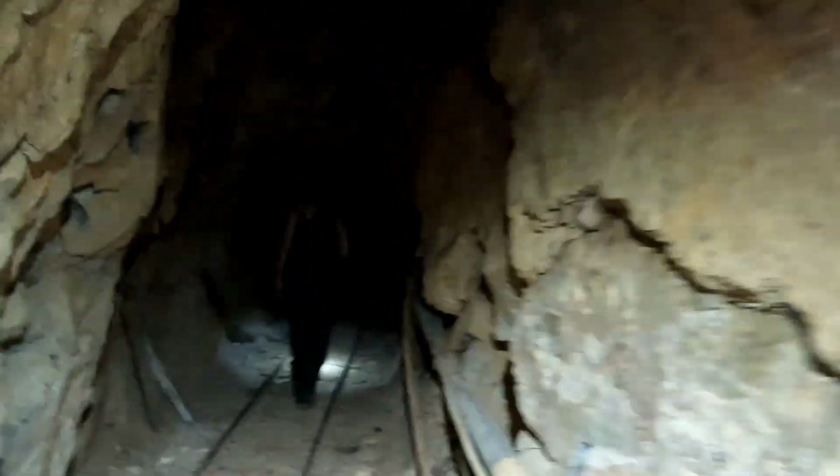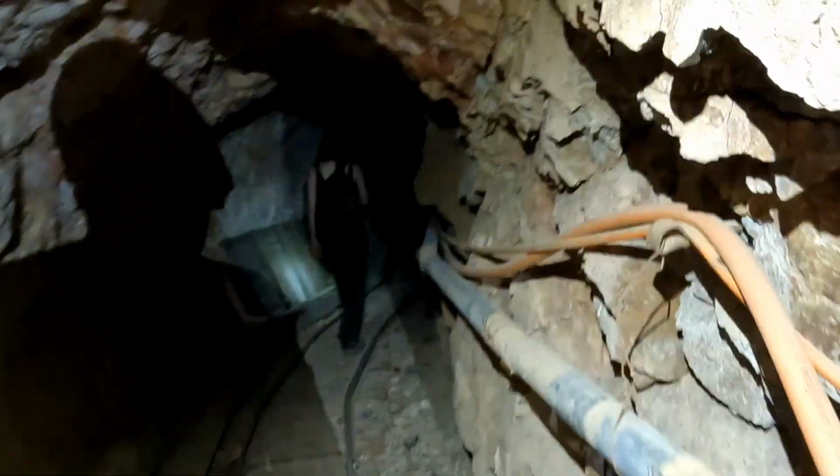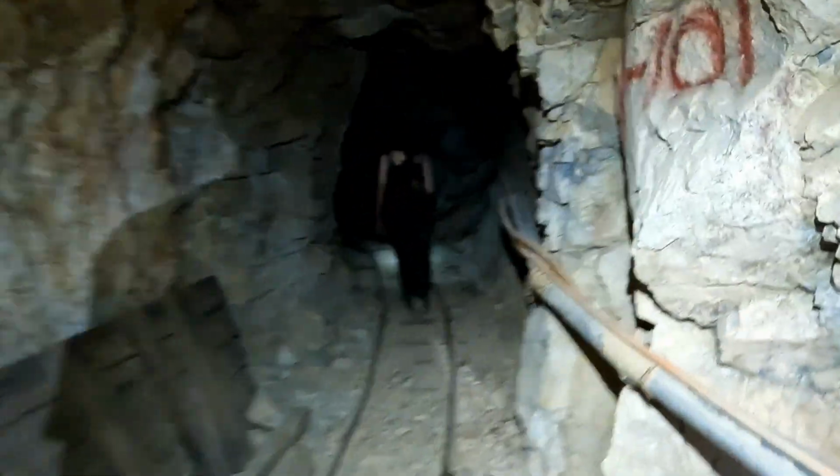Very neat. You can go back and look. That side's completely collapsed. So, we're gonna head back towards the entrance, meet up with everybody else. That's a cool little mine. Well worth the adventure. That stuff outside is awesome. We'll bring you back.